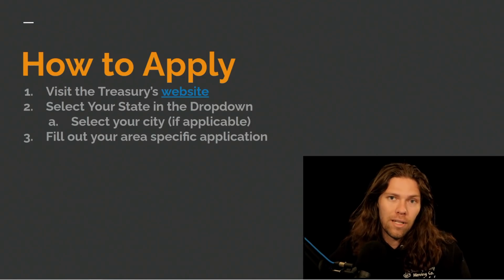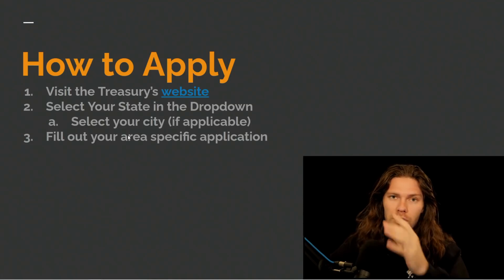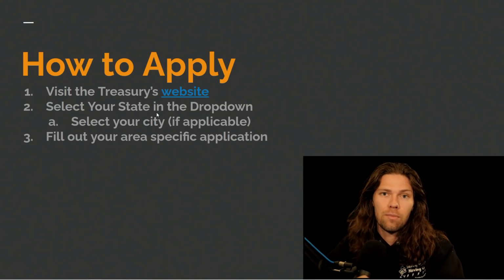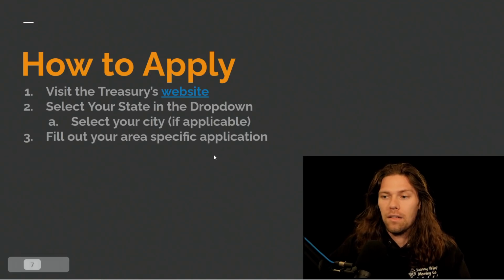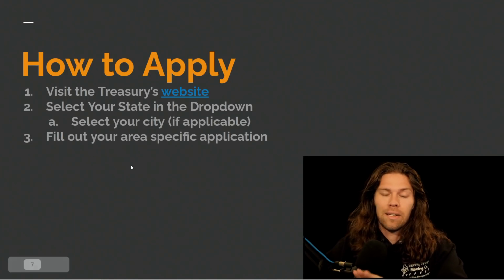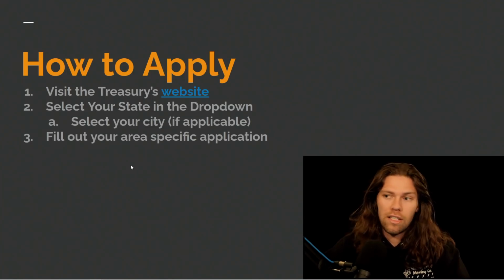Now, how to apply? We're almost at the end here. How to apply? You want to visit the Treasury's website. We're going to walk through this in a second. Then you select your state in the dropdown, select your city if applicable. A lot of cities have their own rental assistance program if they have a population of more than 200,000, and then you fill out your area-specific application. Now that's where we have the variability, because each area has their own portal. So of course portals can look slightly different.